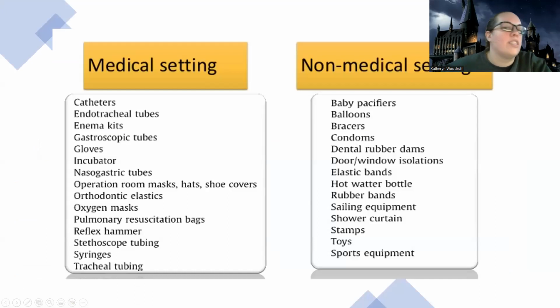All right, and this is just a real quick list of all the things in the medical or non-medical setting that could possibly be made from latex. So just some stuff to keep in mind when you're looking at these things. A lot of times these will be labeled as latex free now, but it's always great to check.